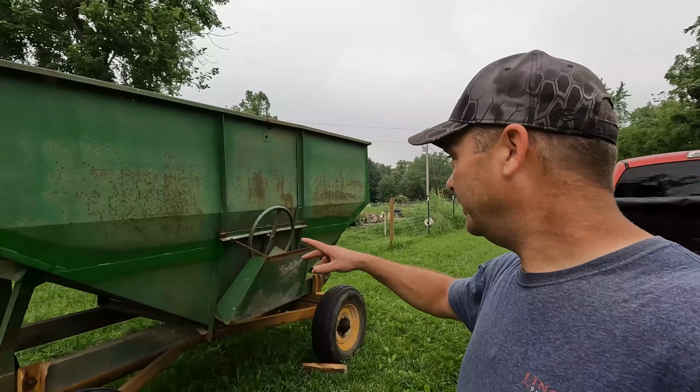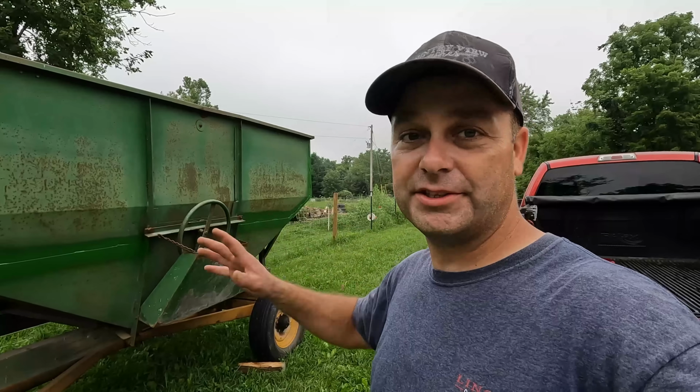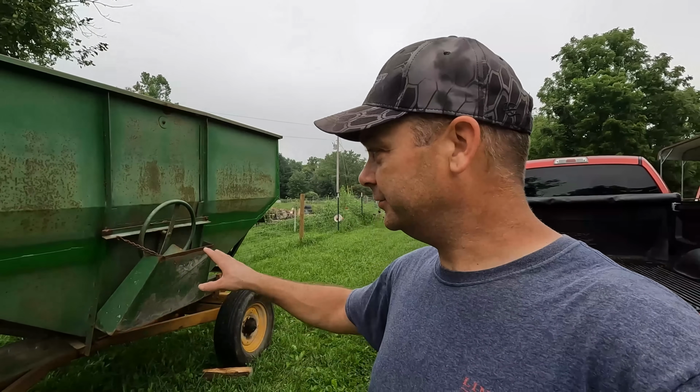I'm gonna go ahead and wait for this paint to dry. That may take a few hours, and then we're gonna come back and silicone the seams, and it should be sealed up. All the silicone will be on the outside of the wagon. You won't have to worry about it getting in the feed.